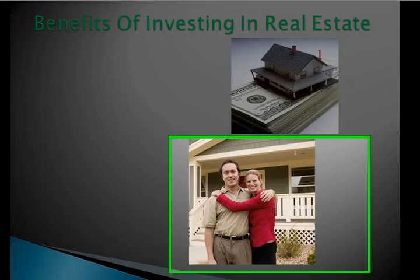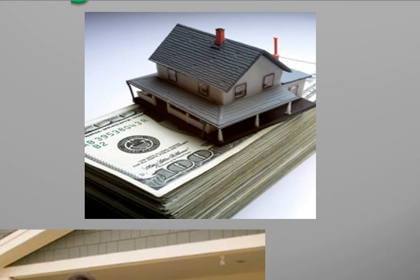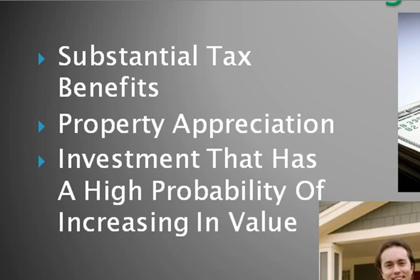Now, what are the benefits of investing in real estate? Well, the big one is you're going to get substantial tax benefits. I mean, you get to write off the interest on the loan and, of course, your real estate taxes. The other part is that property and real estate has appreciated for a long time, and property appreciation, particularly in this time right now, is one of the big values for property. An investment that is a high probability of increasing in value.